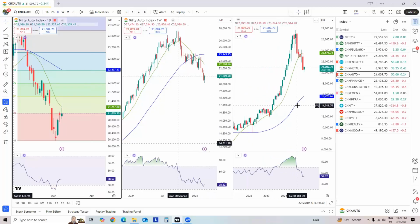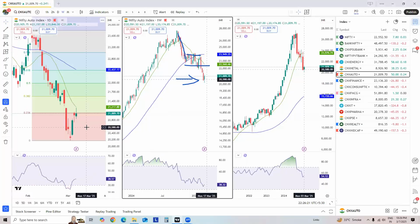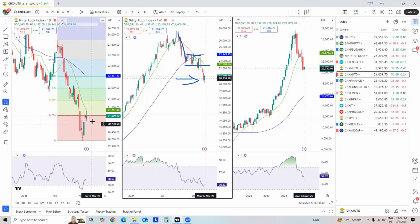Okay, now looking at the auto pack, this is a steep fall, first of all, with very high momentum. Again, over here, if you have a look, pretty high momentum, sideways move, again downside momentum on the downside. Now, if you have a look in the daily time frame chart, we are trying to pull back, and the first resistance which the auto pack can probably face is at 21,600.